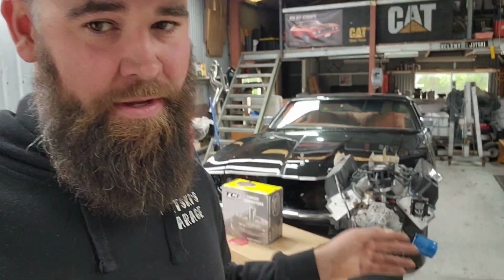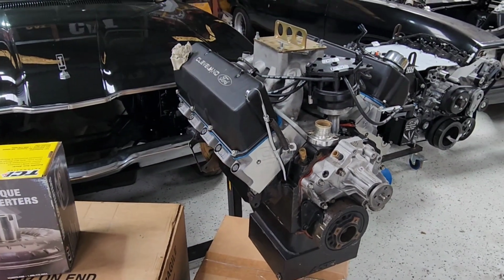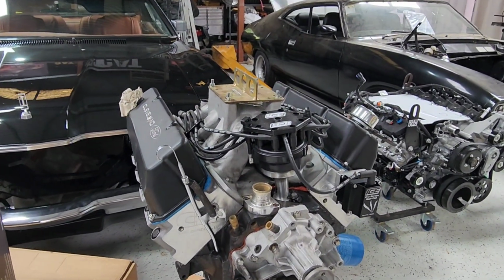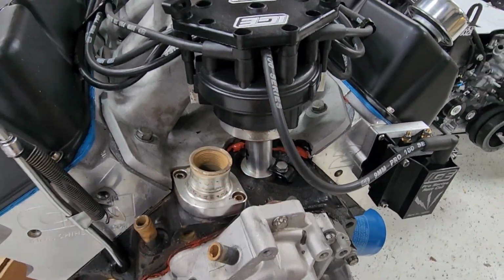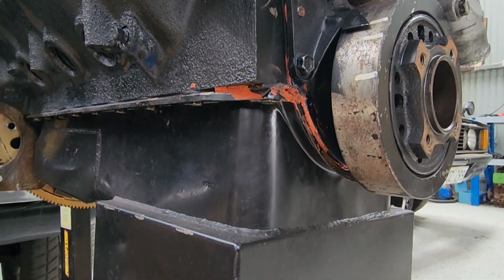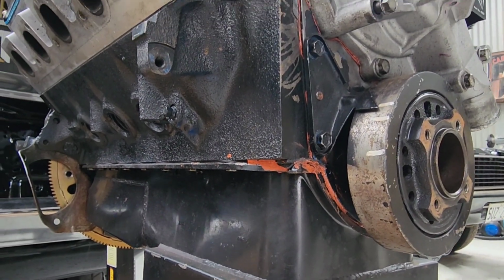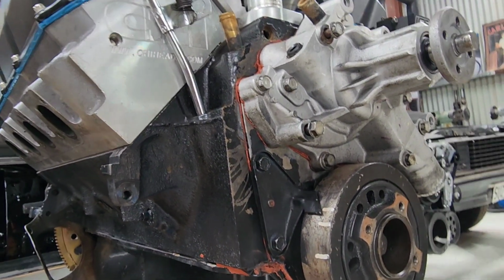So, first things first is I'm going to rip this engine apart. Why? There's some things that tell me it's a little bit suspicious. At first glance, you're like, yep, it's cool. It's got all the good gear. But the thing that stands out like dog's balls is all this silicone. Once you start looking around, you're like, oh, it's a bit yuck, really, for a fresh build that's only done 1,000 Ks. Why does it look like that?